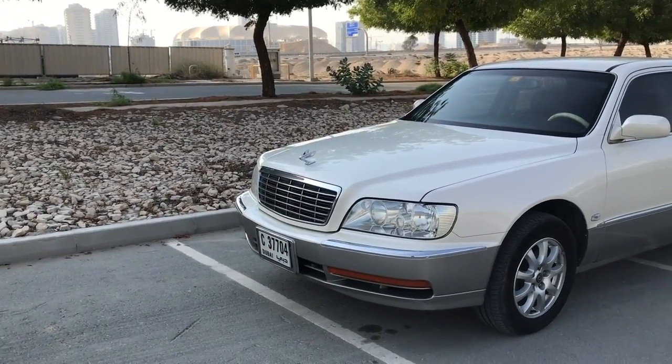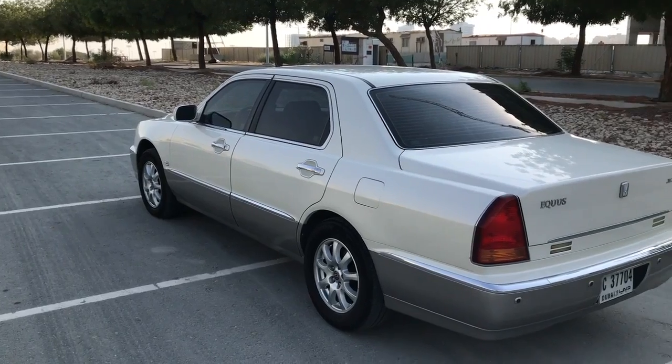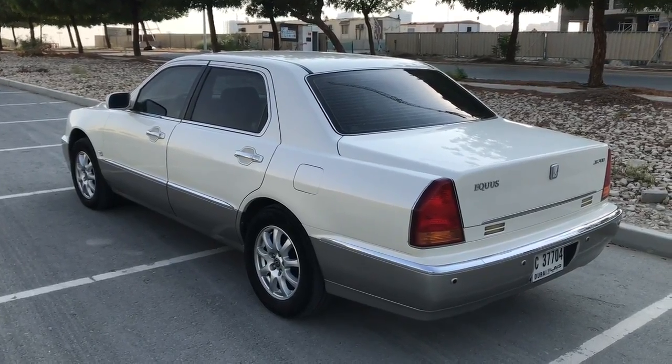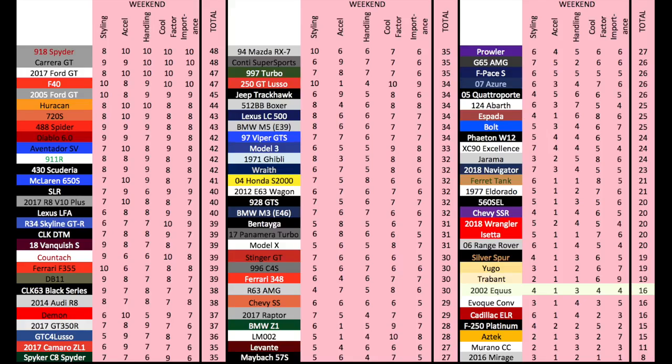Cool factor is low. It'd be high if you knew what it was, but you don't, so it gets a 4 out of 10, and the same goes for significance. This is a significant car for the Korean car industry, sure, but the fact that you've never heard of it says everything you need to know, and it gets a 4 out of 10. That brings the weekend score to a mere 16 out of 50, which is among the lowest weekend scores I've ever given out, but I mean, yeah, it's not a weekend car.